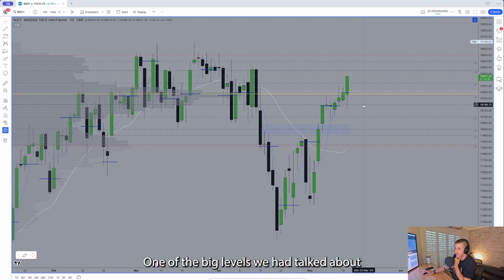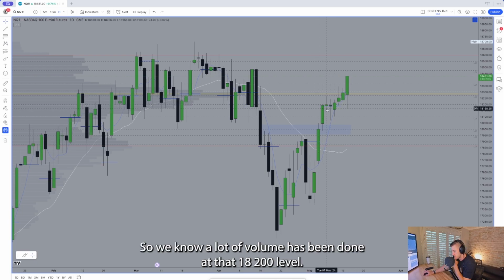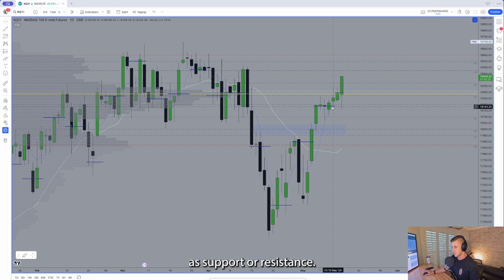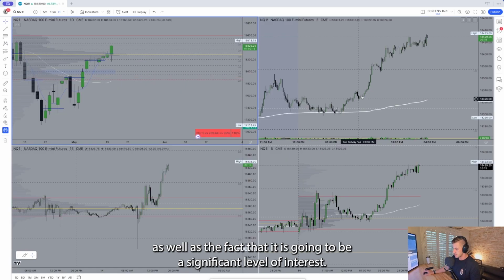One of the big levels we had talked about was the 18,200 level of interest right through here. And take a look where my cursor is right now. That is last week's volume point of control. So we know a lot of volume has been done at that 18,200 level. And as always, those point of control areas can serve as support or resistance. So the fact that we had that volume point of control there from last week, as well as the fact that it is going to be a significant level of interest.